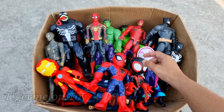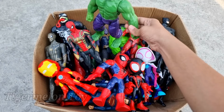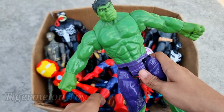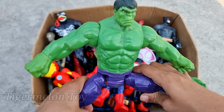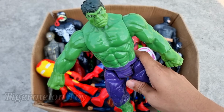Now who is next? Who is next? Can you guess, guys? Let's see this one, guys. Oh, guys, look what he got. Wow. Look at his very cool angry face, guys. Look at the biscuit abs, chest, biceps, guys. He's very shiny and very strong. Superhero, the purple jean superhero, the green color Avengers superhero. This is incredible. Green angry Hulk smash.